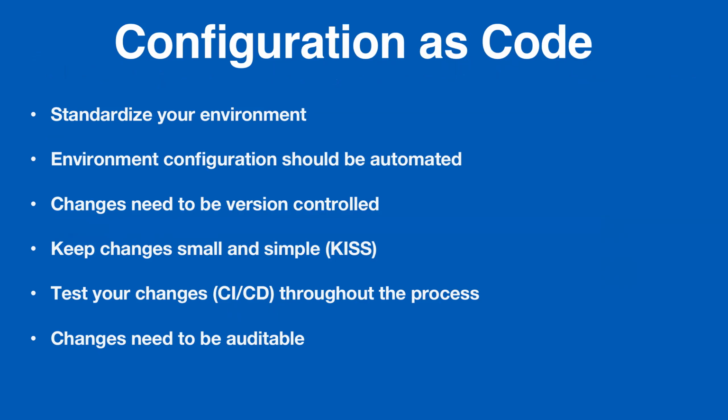Configuration as code. So you have your changes. You have your change management policies, but now you want to treat your changes as configuration. In order to achieve this, you want to standardize your environment. It doesn't help if you have one environment where the home directory is different than another environment, or where you are on different ports. You want to standardize your environment across systems. Environment configuration should be automated, should be changed automatically. Changes need to be version controlled. So that's a big one.